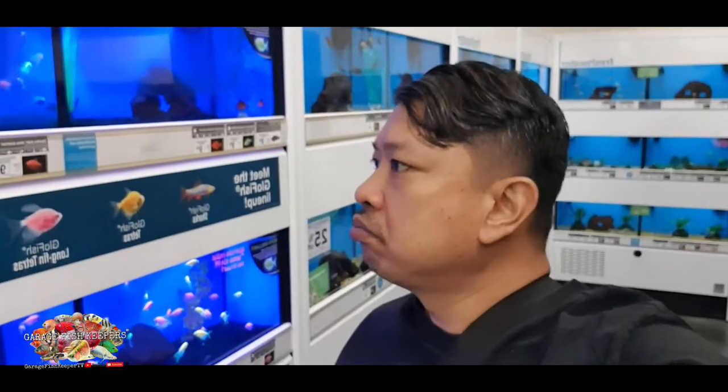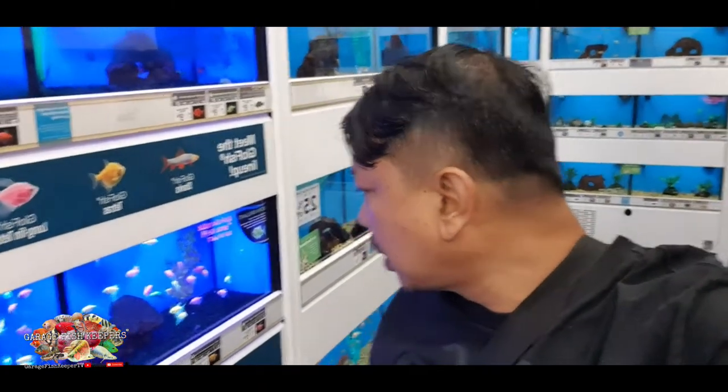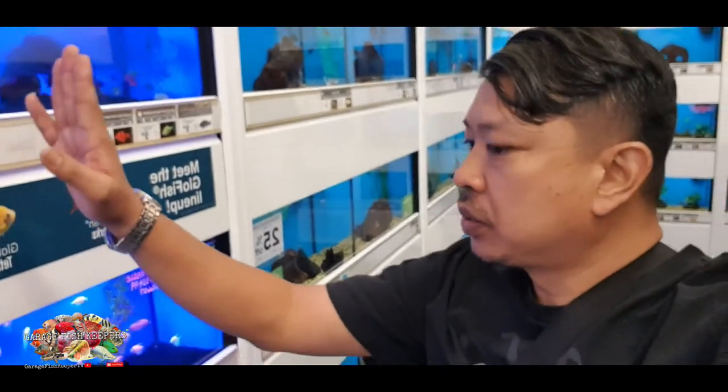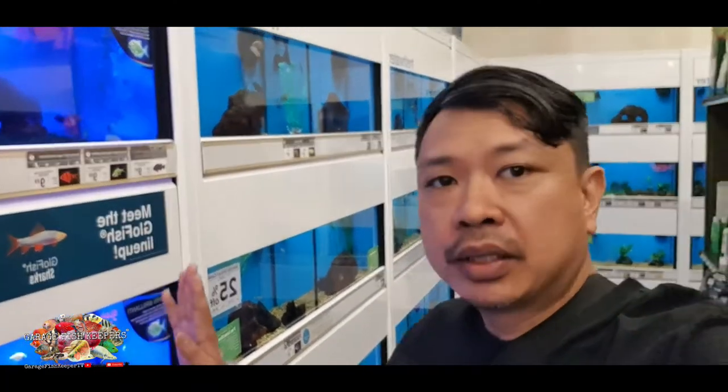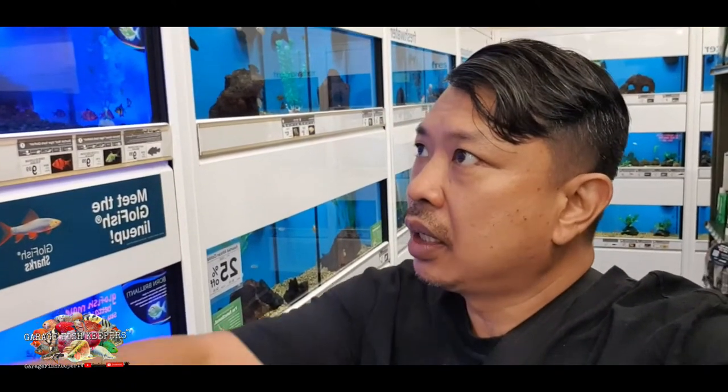As you can see here, the setup of the pet shop over here is like the setup in Europe. They have centralized aquariums. I believe this one goes with one pump, together with some tanks, and generates a cycle all over the tanks.